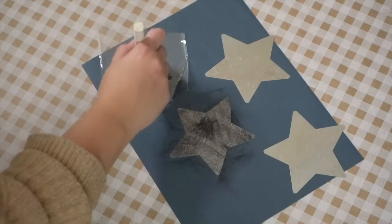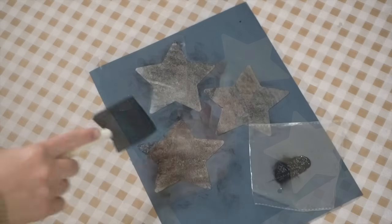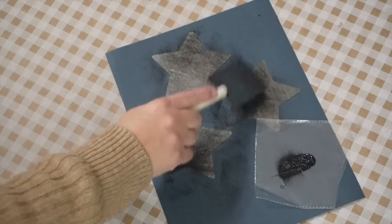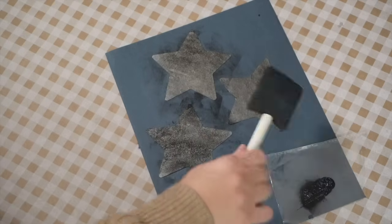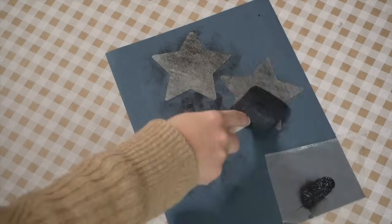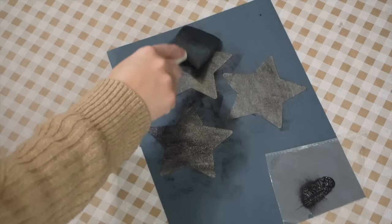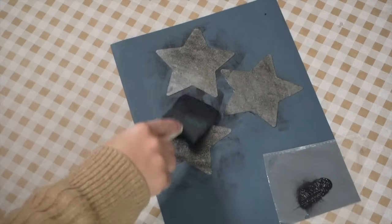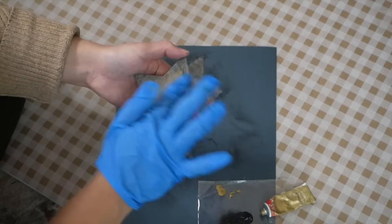So I thought, okay, why don't I start with a black base, kind of like I would when I do rub and buff. And as you can see here, it's just a small dab of acrylic black paint, and I just kind of dabbed it on the stars because I wanted it to have different color dimensions and I didn't want it to be completely black. So that's how I started.